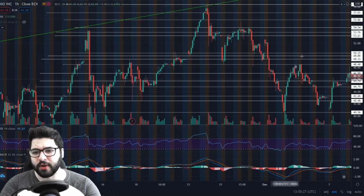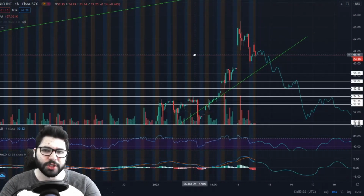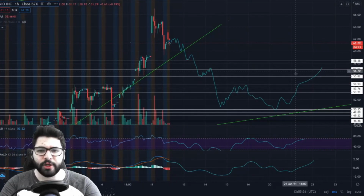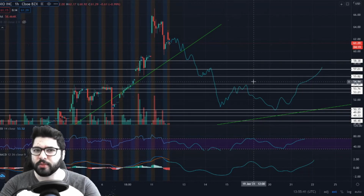Big spike, big dump. It happens all the time. And I think this one is not going to be much different, so keep that in mind. Now, that was the 1 hour, looking a little bit bad on the short term. But I think on the long term, it will pretty much come back all the way.